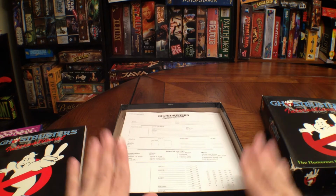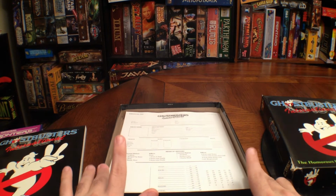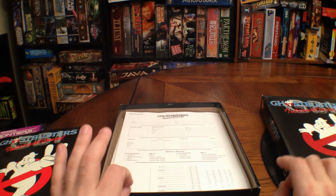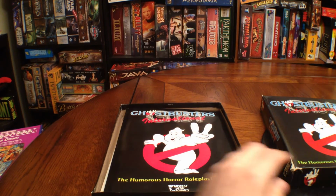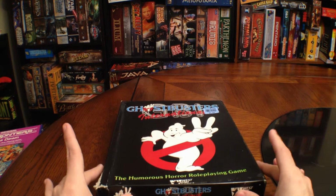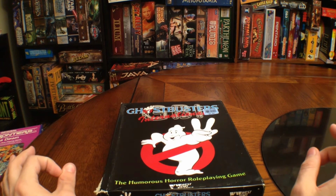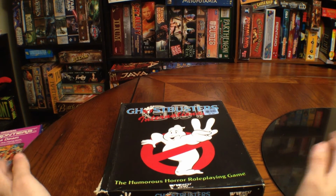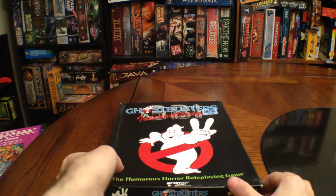Sadly, it's missing the original ghost die. That die by itself fetches a sum. Which is why I'm going to be making my own, not to sell, but to use, because I really want to break this game out at some point. It'd be a good first delve, because honestly, I've never GM'd before. I've only played. It's a nifty little system, especially for some starters.